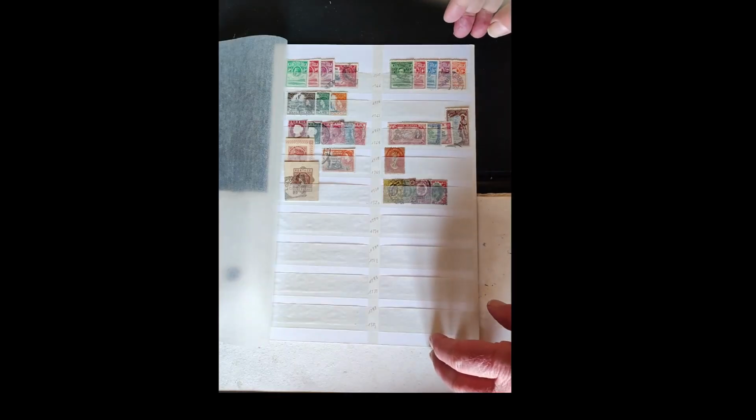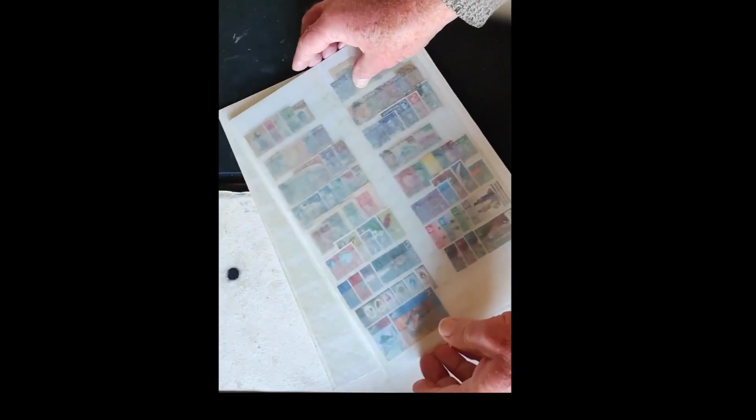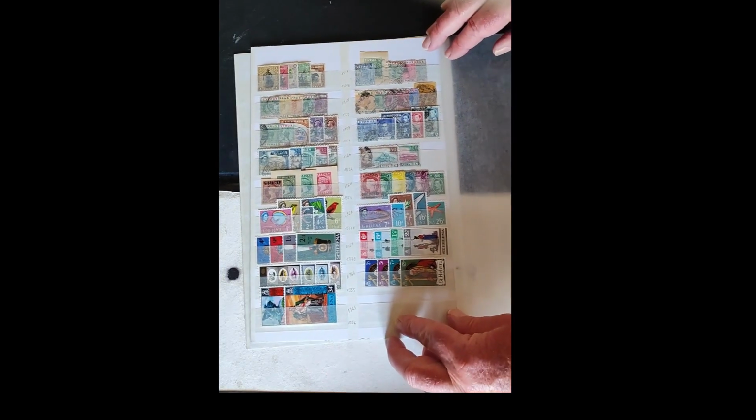And here we have a mix of older and newer stuff. The Cyprus stamps look quite low value, fairly common stamps, so I'm not holding out any huge hopes from there. The St Helena stamps are interesting.